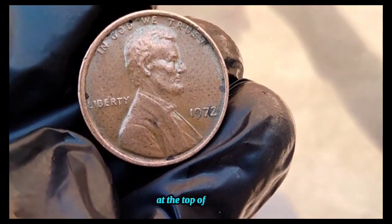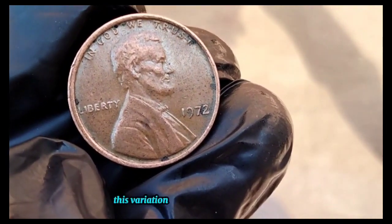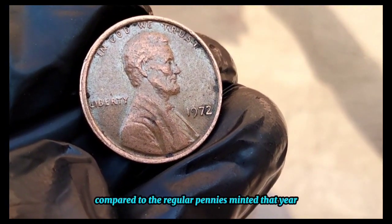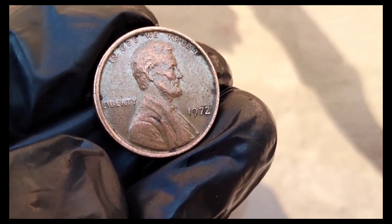And finally, at the top of our list, we have the ultra-rare and highly coveted 1972 Lincoln Memorial penny with a small date. This variation features a smaller font size for the date compared to the regular pennies minted that year. Due to a low mintage and high demand from collectors, these coins can fetch a hefty sum at auctions.